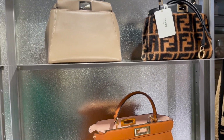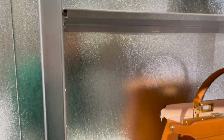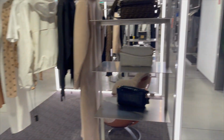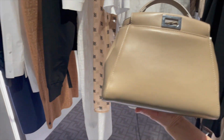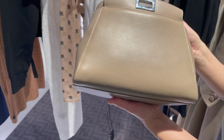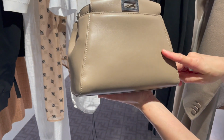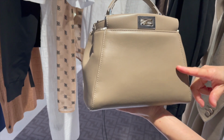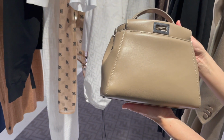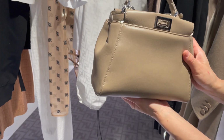I really love the peekaboo. Yeah, I think it's really classic and such a nice style. Yeah, very classic one. I think there's a mirror here. I can show you it in lambskin, with the classic color gray. A lot of brands do this color, like Hermes. But Fendi really does this bag in good quality.